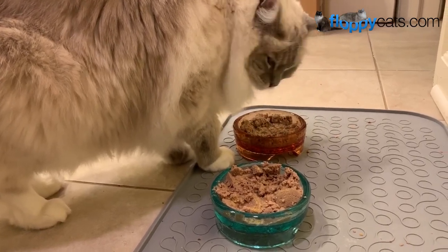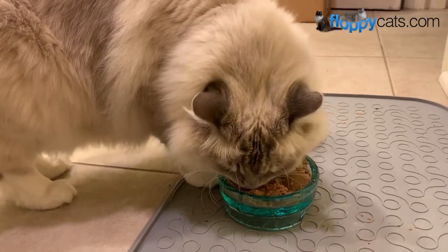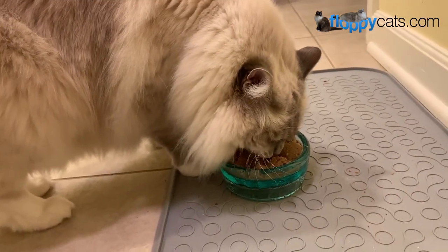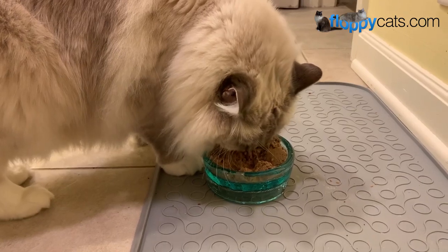My mom's cats don't like pate, so this food, the Ziwi Peak in general, the canned wet food, would be hard for them because it's pretty pate-like.